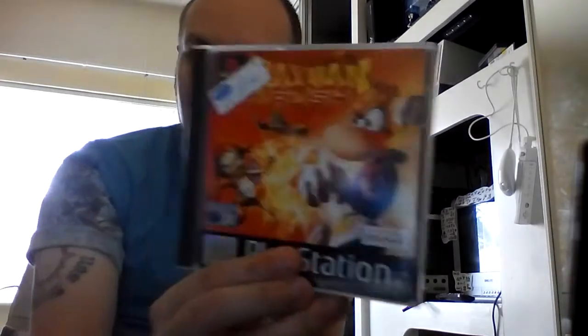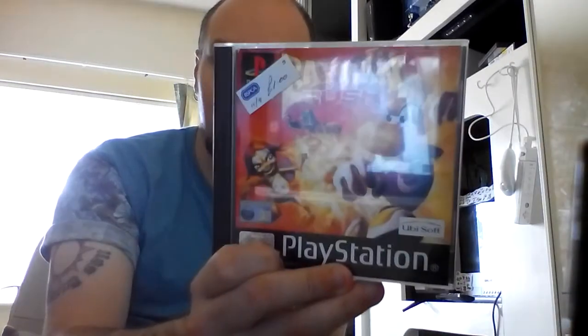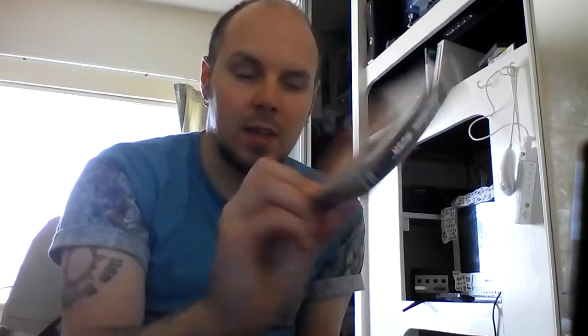Next one is another Rayman one, which I never knew existed, if I'm perfectly honest with you. This one indeed did come with a book, and the game in question is Rayman Rush, which also cost me £1, so yeah, looking forward to playing that. I believe it's a racer, like Rayman M for the PS2, which was a bit weird.